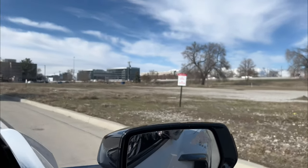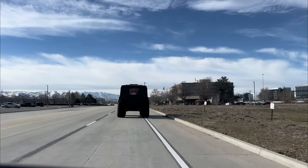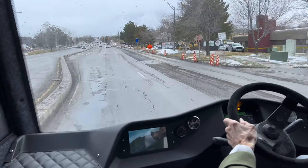Now that I've been run over, it's time to head out. Our goal today is to test out the Atlas ATV in every environment possible. So first, we're headed to the mall.